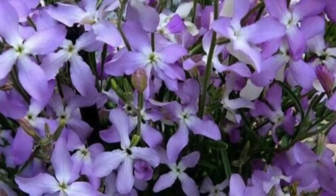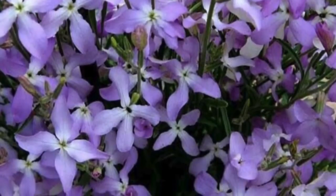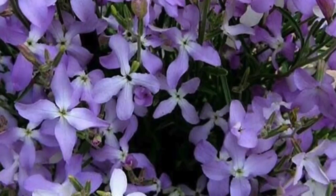It is really amazing. If you grow these close to your house in pots or baskets, or if you've got a flower bed really near to your house, then of an evening when the flowers open up they let off this wonderful vanilla like fragrance that is absolutely beautiful.